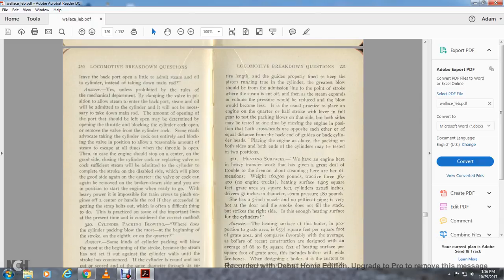Heating surface. When an engine of heavy transfer work has been giving a great deal of trouble, the fireman complains about steaming. Here are the dimensions: weight about 160,500 pounds, tractive effort 36,400 pounds, no engine trucks, heating surface of 1,905 feet, grate area 29 square feet, cylinders 22 by 28 inches, drivers 57 inches in diameter, steam pressure 180 pounds. She has a 5-inch nozzle and petticoat pipe.